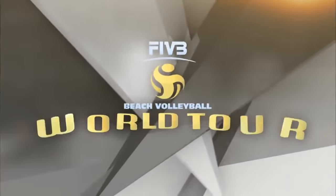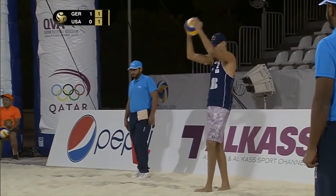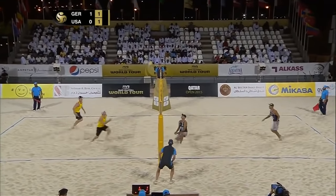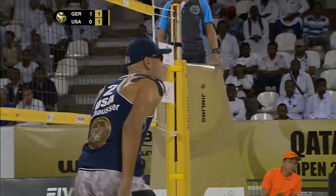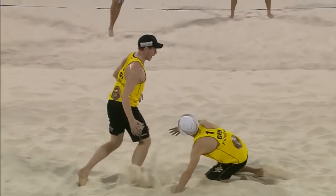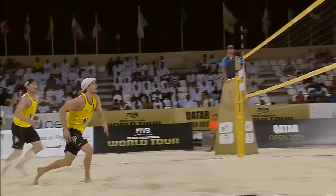Actually denied by the top of the net. Lars Flüggen. Drops down the wrong side of the net. As far as the Germans are concerned, both of them going for the same ball. Flüggen then out of position to try and recover.